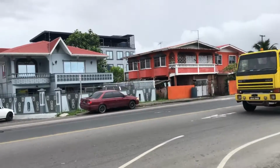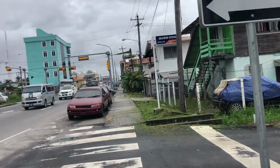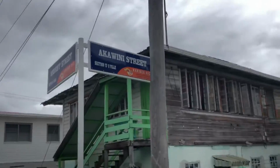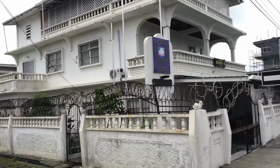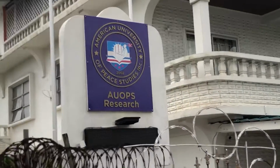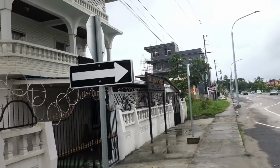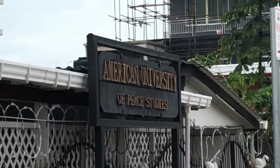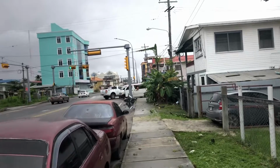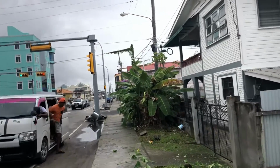Five, depending on if you count the top floor. This one is Aquilini Street. Oh, Euro Research, American University of Peace Studies here. That's kind of new. Didn't realize. That's one of the growth industries in Guyana. Lots of private universities and schools. Much needed, but we don't know yet about the quality and whether or not they're accredited.